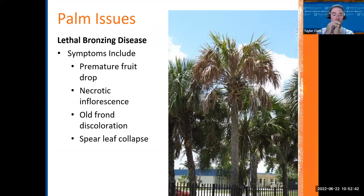Then there's necrotic inflorescence, where the new flowers have a discoloration to them. And what you'll see is the older fronds just go brown, they discolor, and they just die, essentially. And then you'll slowly see that death occurring up to the newer fronds. And if it has that spear leaf, that new leaf, you'll see the spear leaf just collapse, fall over. That's the death. And once you see that, that tree is completely dead.